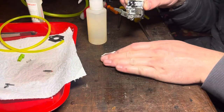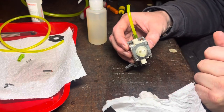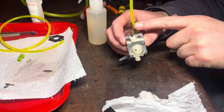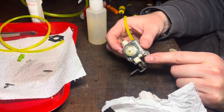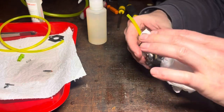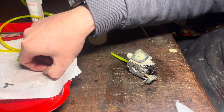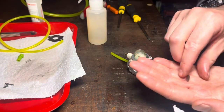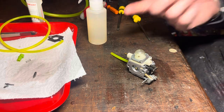I put it all back together and I just tested out the purge bulb and it wasn't sucking fuel efficiently. The only time it would is if the fuel had a bit of pressure, if I held the tube up and had some fuel in it. So it was quite obvious something wasn't quite right. Took it apart, had a look, and then I decided to take the metering needle out and all of that. Here's the needle. And pressurize the carb and see where it was leaking, or where it was sucking air.